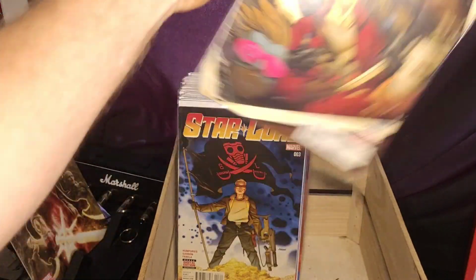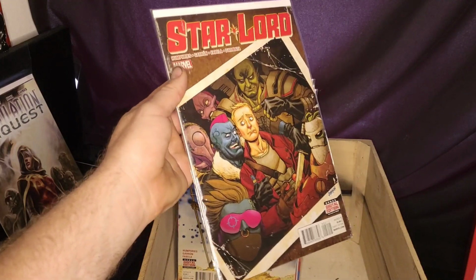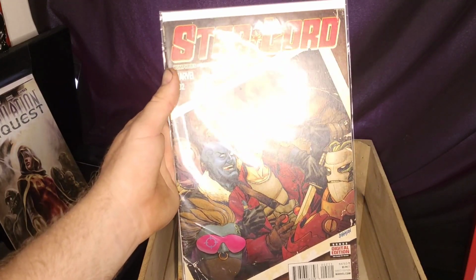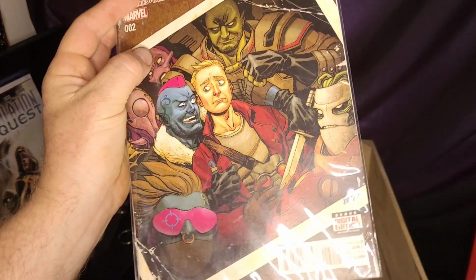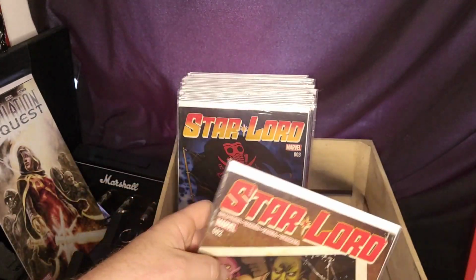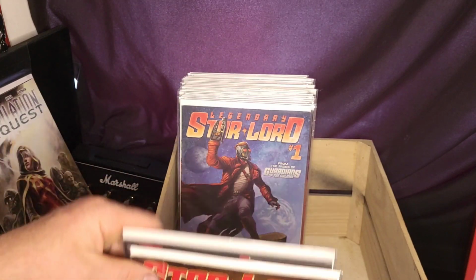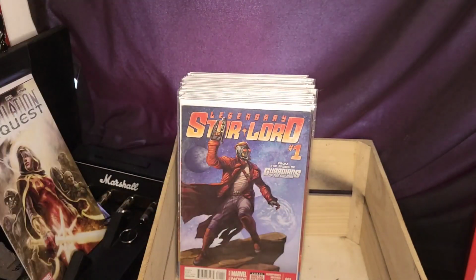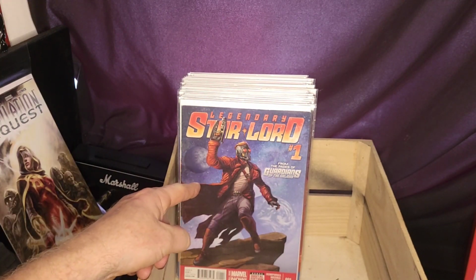They don't go in the collection unless they are bagged and boarded to stop them getting more damage than some of them can be or are. So I don't know if some of this is damage or whether it's part of just the look of it being beaten up. But Star-Lord, number 2. So this is an 8-issue run, and I have number 2, number 3. So those 2. Like I said, I do have number 1 and 4 knocking around, so they will be going in the box at some point. Don't know when, but look at that awesome cover.